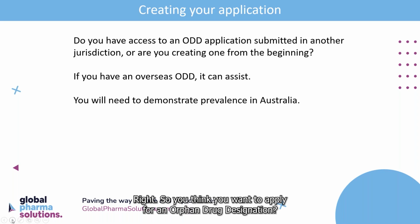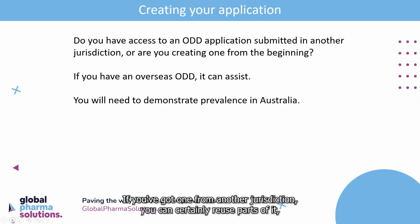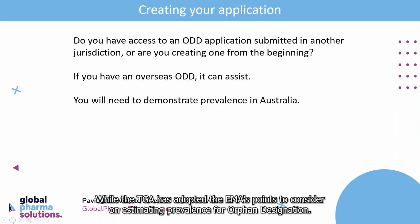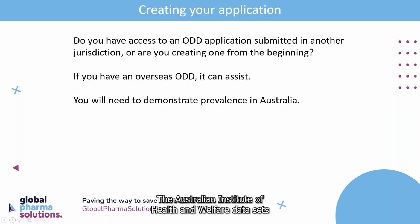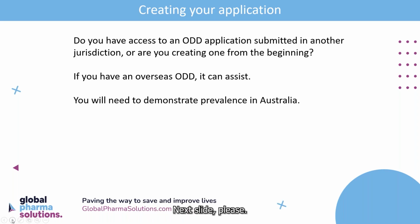Right, so you think you want to apply for an orphan drug designation. Where do you start? Do you have access to an application submitted in another jurisdiction, or are you creating one from the beginning? If you've got one from another jurisdiction, you can certainly reuse parts of it, including details of the condition, medical plausibility, and possibly comparison against other registered goods. What you will need to do is establish the prevalence of the condition in Australia. While the TGA has adopted the EMA's points to consider on estimating prevalence for orphan designation, you will generally need Australian prevalence data. This can be from various sources, including local registries, published literature, the Australian Institute of Health and Welfare data sets, and possibly information from KOLs as well, or patient groups. If there's no Australian data, you may be able to justify extrapolating data from overseas. Next slide, please.